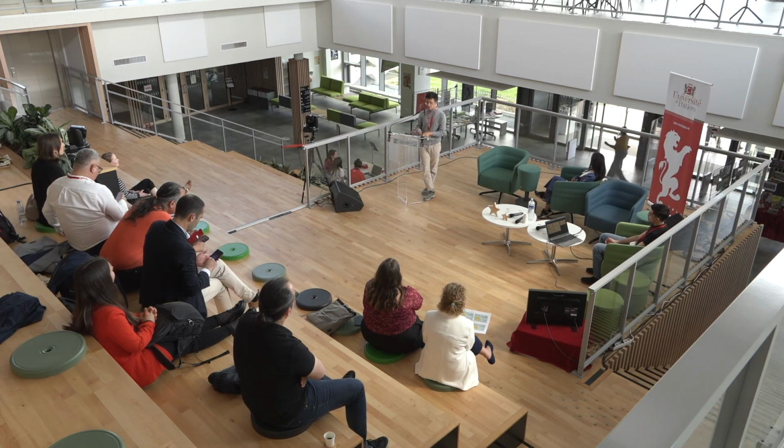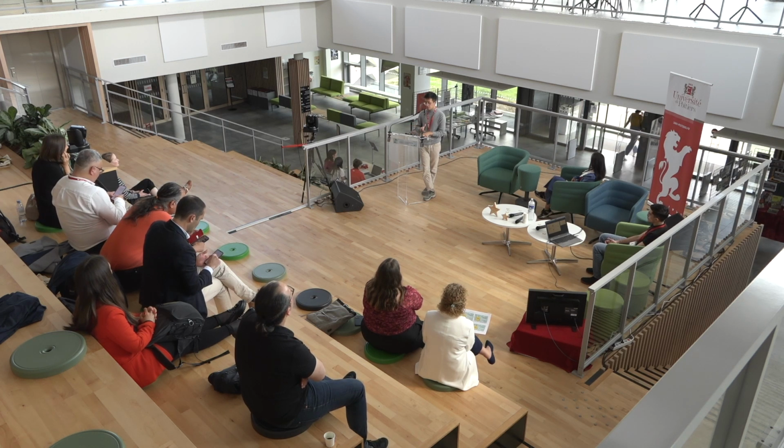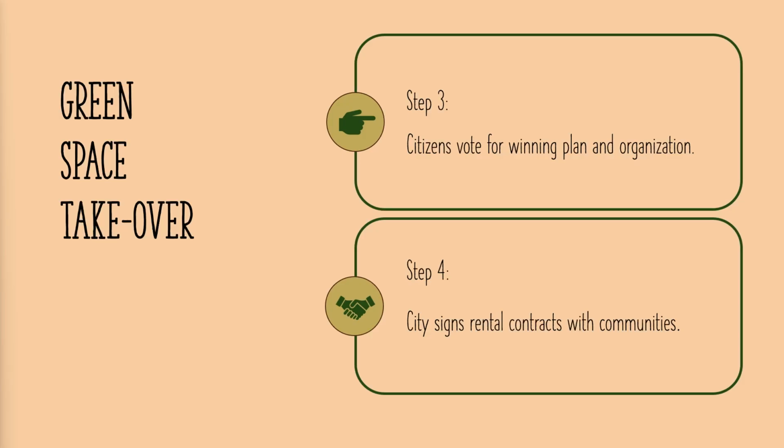On the third step, we believe that democracy is fundamental to ensure a proper distribution. So the citizens vote for the best plans and organizations. On the fourth step, the city makes contracts with the communities that want to take over the area. These are short-term or fixed-term contracts in which we set up goals and plans that can later be evaluated and assessed by other citizens or the government itself.